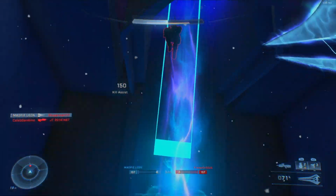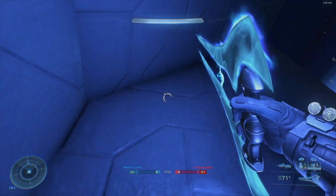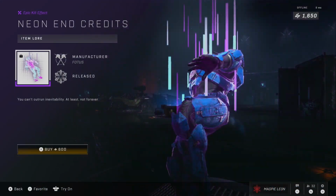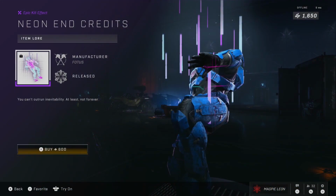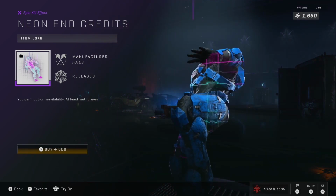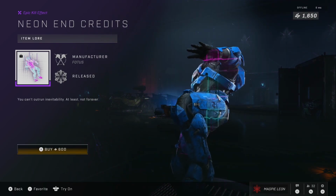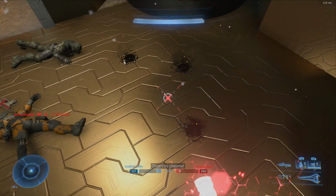The other stuff that's back is all from the Cyber Showdown event. So first of all, we have the Neon End Credit Kill Effect. This adds a Neon Kill Effect whenever you kill an enemy player, and you can equip it on any of your weapons. Well, any of your UNSC weapons, that is. But for 600, this isn't really worth it. It's a cool kill effect, but I only think it should be priced at maybe 300 to 400. 600 is definitely too much for this.